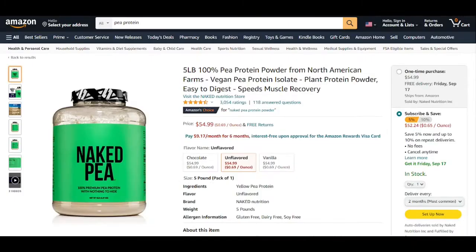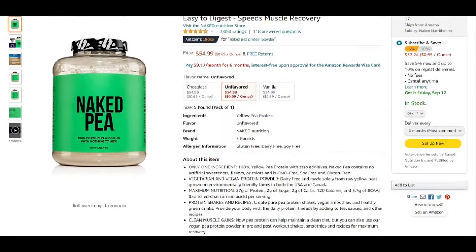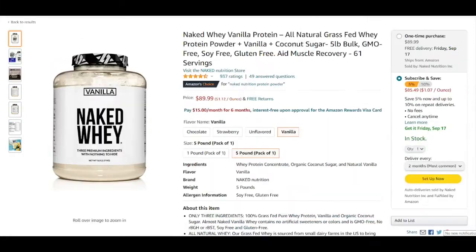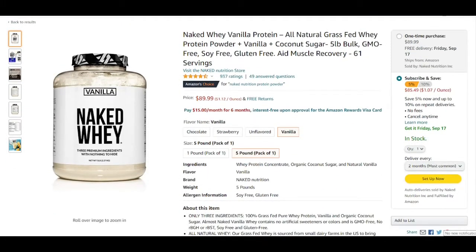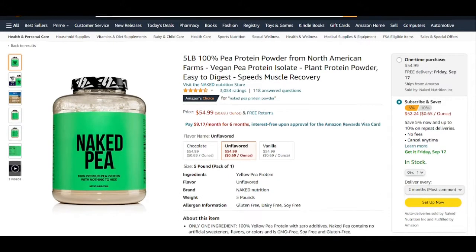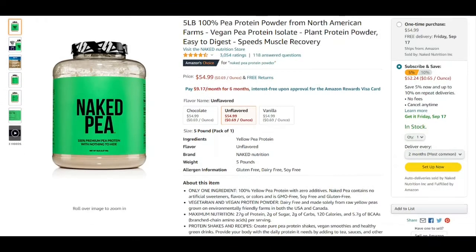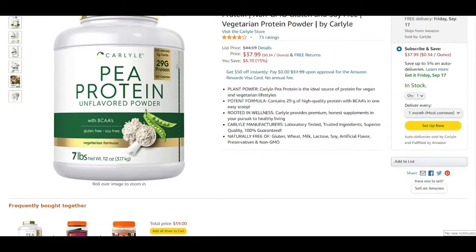But let's just take a look at these two proteins before we actually compare them head to head. You've got your Naked Pea protein, which is listed from the Naked Nutrition store. They also make a Naked Whey variety, but as you notice, the Naked Whey is significantly more expensive. Naked Whey is $1.12 per ounce, whereas your Naked Pea is only around 69 cents an ounce, so it's much cheaper. And then you have your Carlyle Pea Protein as well, which is listed around 34 cents an ounce. So there's a significant difference there.